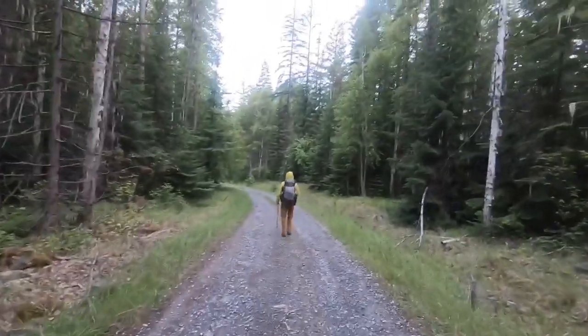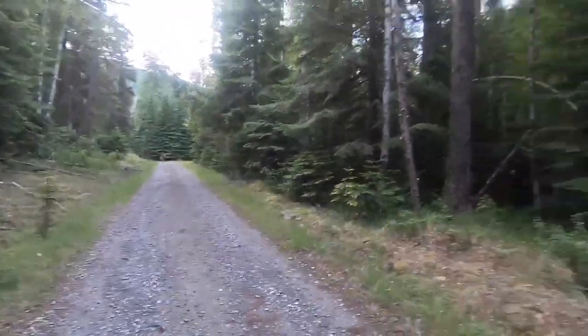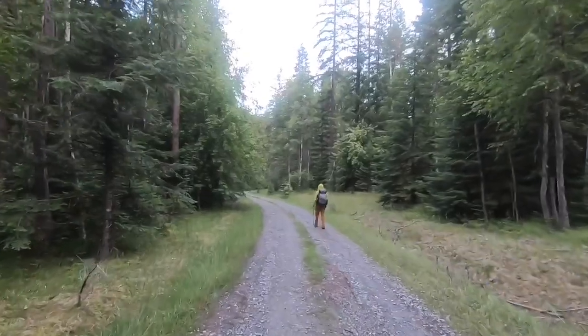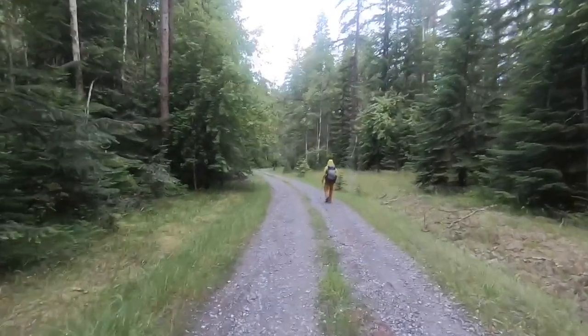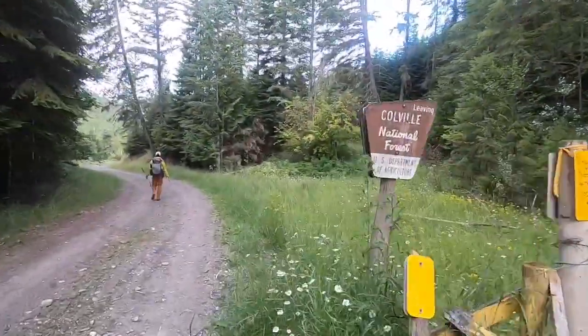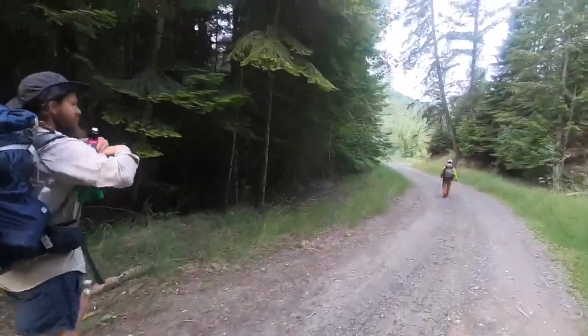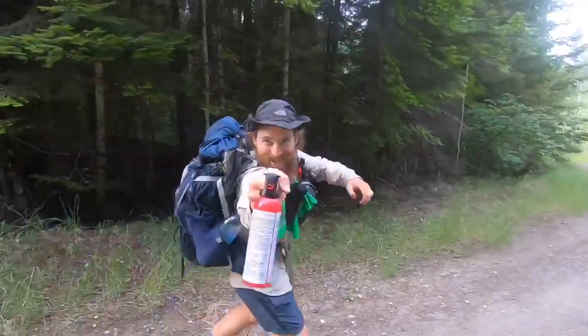So once again, we go. And there's Hardy, right there. And once again, the GoPro doesn't pick up far away stuff. Literally 25 feet in front of me, and it looks like he's far as hell. So yeah, just saying. And we go. Quick draw.